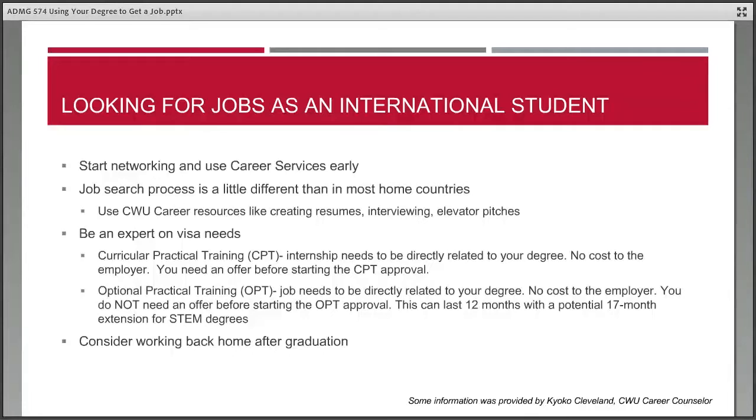You can be on OPT for up to a year with a potential 17-month extension if you have a STEM degree, although that 17-month extension is still currently up for debate in Congress. It hasn't quite been filled out yet.